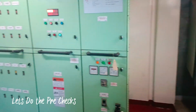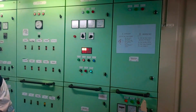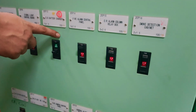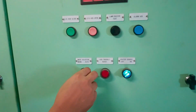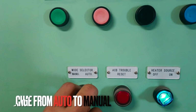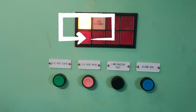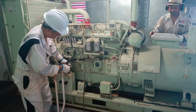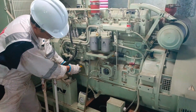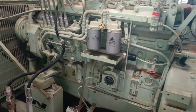So first of all, if you want to start the emergency generator manually, you have to switch off the battery charger. Once the battery charger is off, you have to change over from auto to manual. Once the setting is changed from auto to manual, you can see this light. And after that, the chief engineer is checking the lube oil, whether you have enough lube oil inside the generator. So lube oil you can check from here.